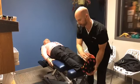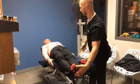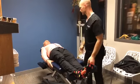Bring both feet straight up. Bring them over here. Push that way. How hard are you fighting? Hard. Yeah, but you're staying. It's not going, whoop, not like a revolving door, okay?